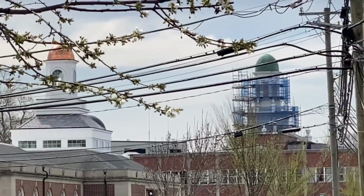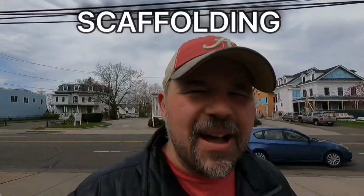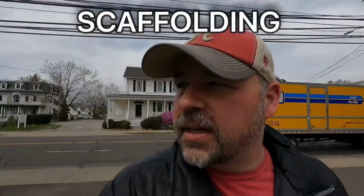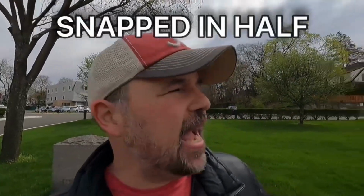There's also something in the distance. I might have to use my phone to get a really good picture of it, but we call that scaffolding. If a building needs repairs, and that looks like a really old building, the stuff around that building, we would call that scaffolding. It looks like this telephone pole snapped in half.